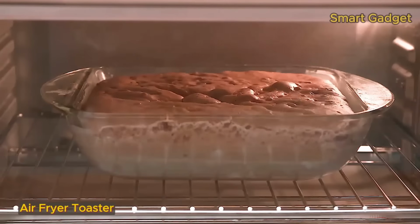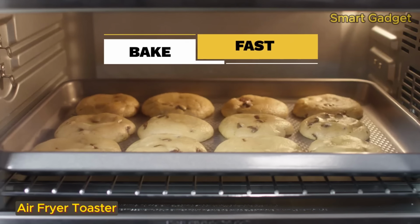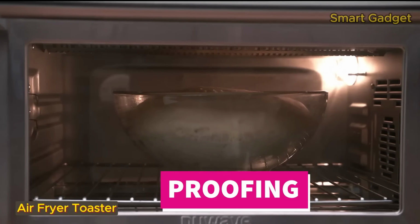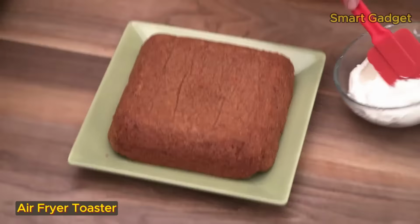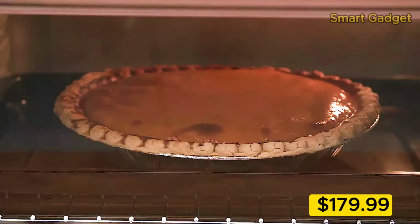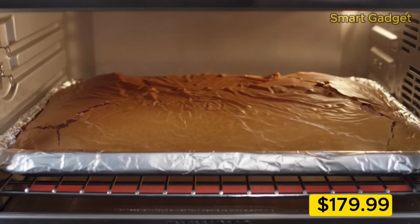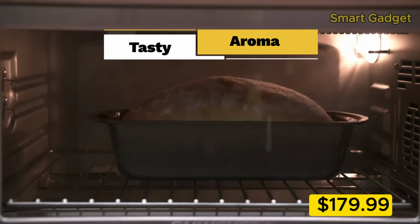If you like the idea of one appliance doing it all, this air fryer toaster oven fits right into a busy kitchen. From quick snacks to full family meals, it handles everything with smart controls and precise temperature adjustments, so you're not constantly checking your food. The large capacity makes it great for gatherings or meal prepping, while the presets simplify everyday cooking. It's a solid option if you want to upgrade your routine without adding clutter. Just keep in mind, its size can take up noticeable counter space, especially in smaller kitchens.